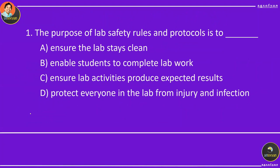The purpose of lab safety rules and protocols is to: A, ensure the lab stays clean; enable students to complete lab work; ensure that lab activity produces expected results; or protect everyone in the lab from injury and infections. So what is your answer? Yes, the answer should be to protect everyone in the lab from injury and infection.